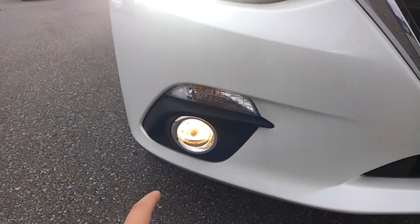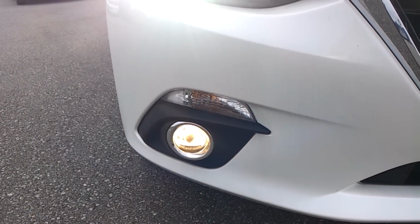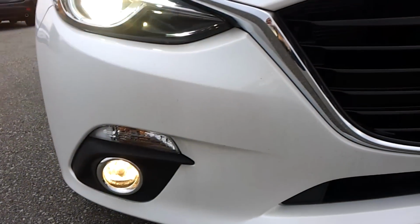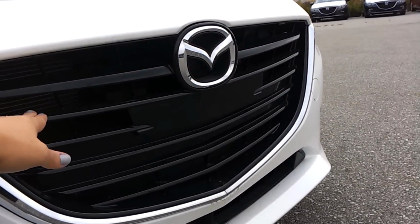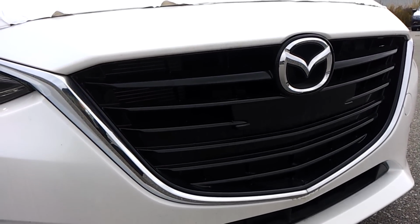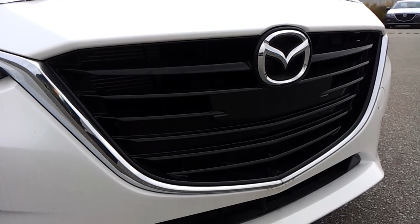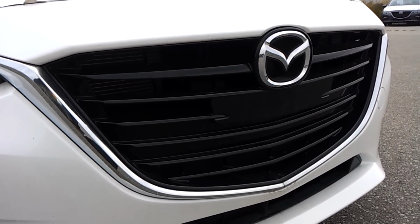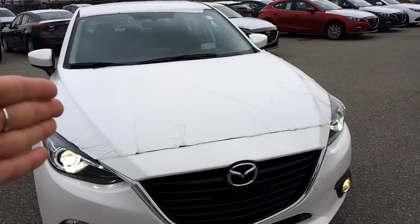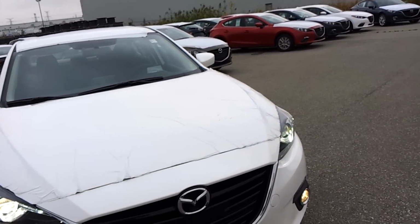And if we look at the fog light here, you've got a chrome surround to your fog light just to add that extra little bit to it. And let's not forget the high gloss grille. High gloss gives it a little bit more of a crisp look. It's a nice touch. I think it looks great. This car still has plastic on it because we want to keep it looking new, so just ignore that. It's also a little dirty.